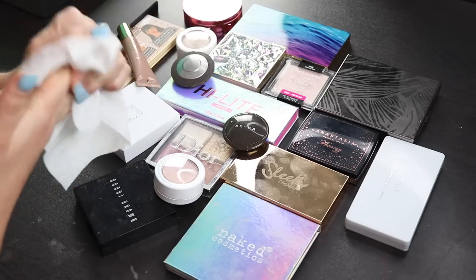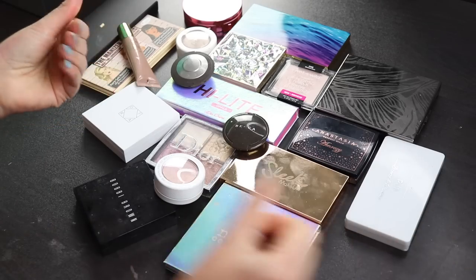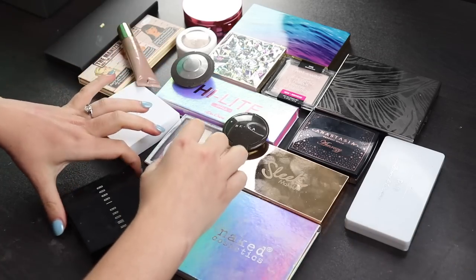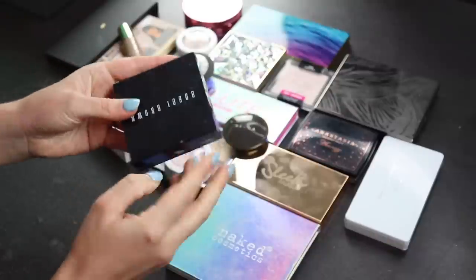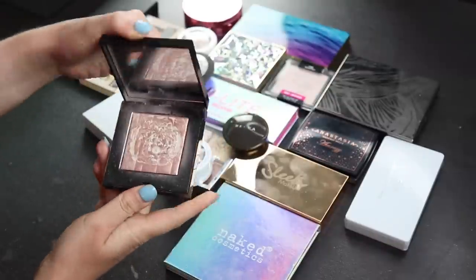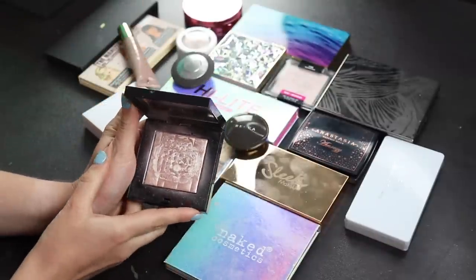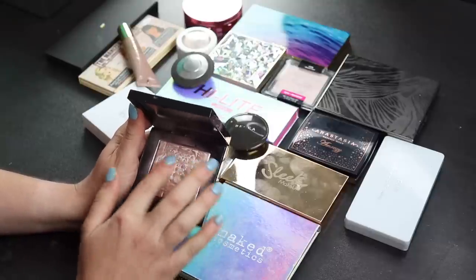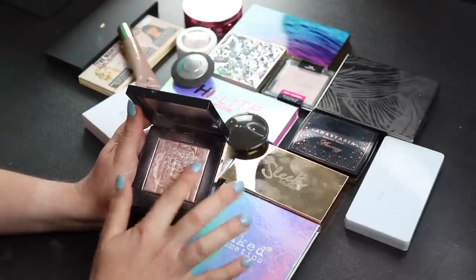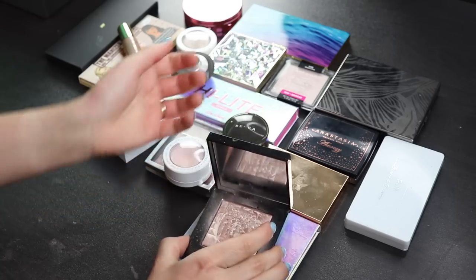I'm going to make sure I have clean fingers so we can do some more swatches here. Next up I have one from Bobbi Brown. This is Pink Glow Highlighting Powder. I bought this a very, very long time ago, and this was probably one of the first highlighters I ever bought. I went into Sephora and looked around, and apparently I was in a bougie mood that day and I wanted to get something expensive.